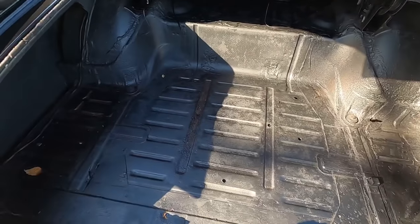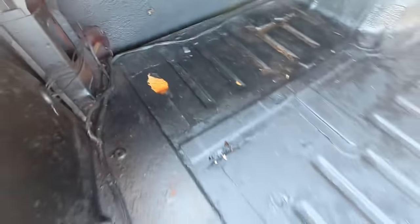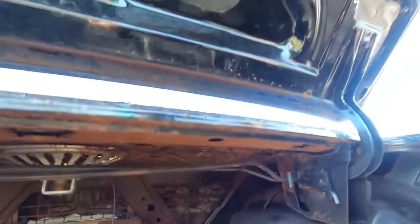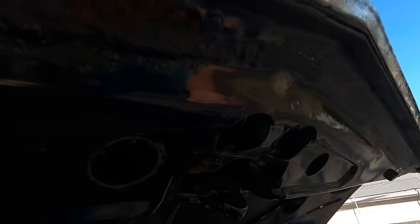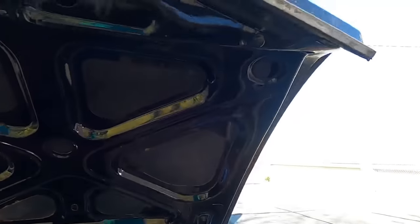Looking in the trunk, it's got a few spots. A little spot there. There's a hole here. There's a hole here as well. In there. Up in the corner here. Up in your package tray. In those panels there. And around the edges.